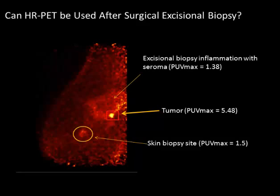They took her to surgery in the OR and evacuated the huge hematoma. They thought they sampled it. They got the previous biopsy clip. They came back, did a mammogram, and that lesion was still there. And then they said, well, why don't you try it with high-resolution PET?